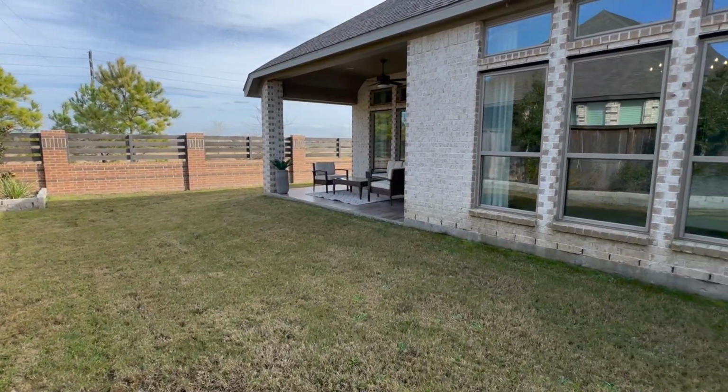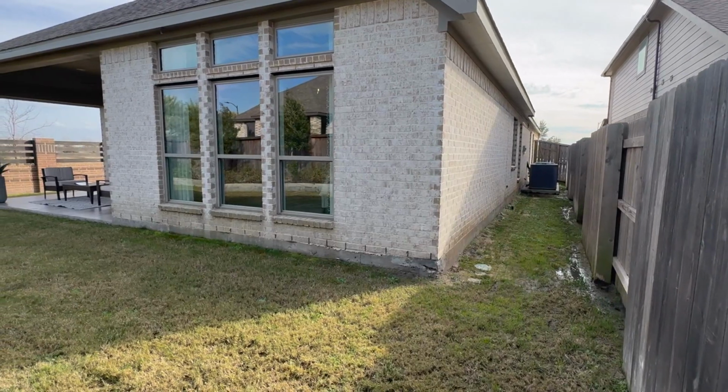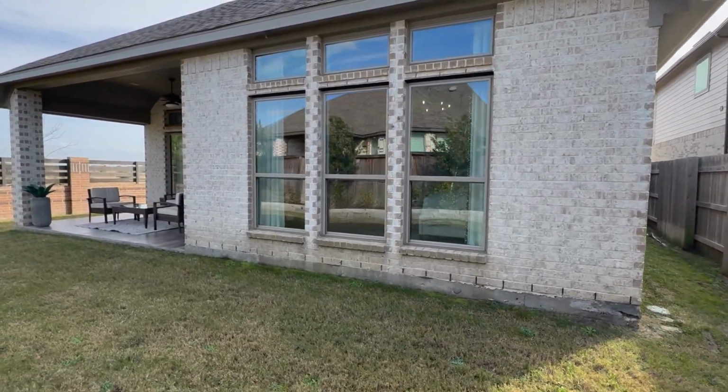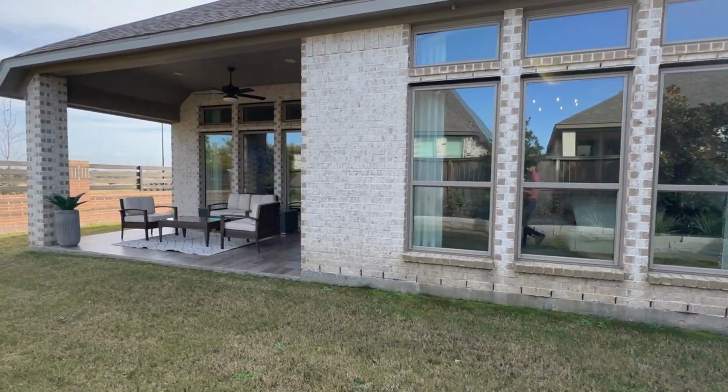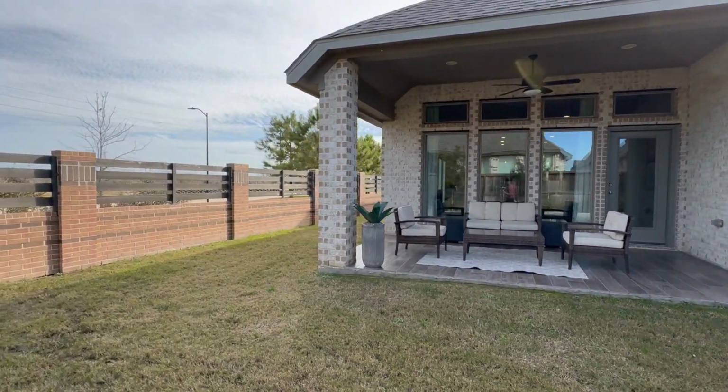I also did want to mention this is in a 45-foot lot, and you have to have 5 feet of separation from the building lines. So this is a 35-foot product you see here.